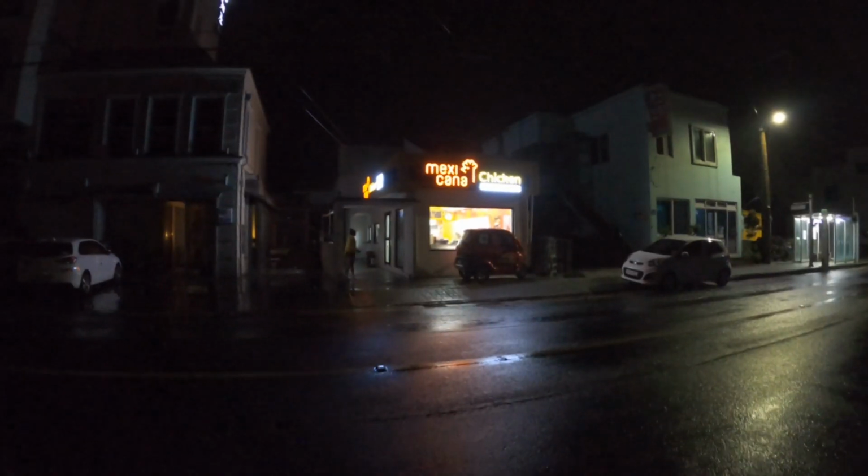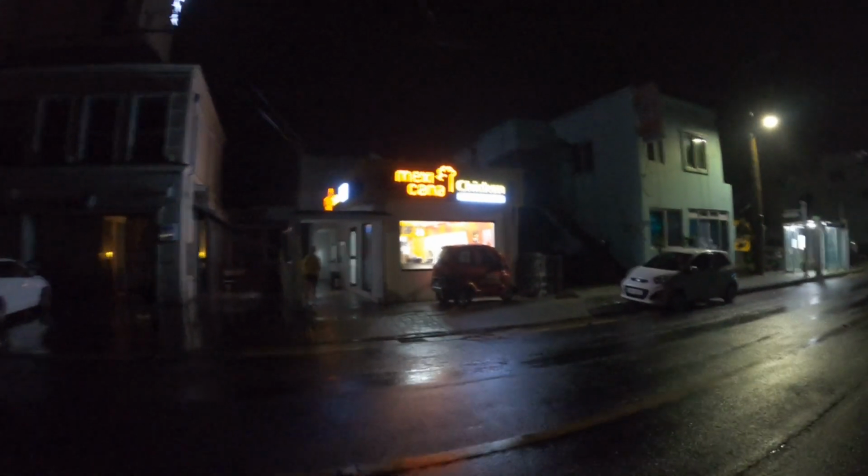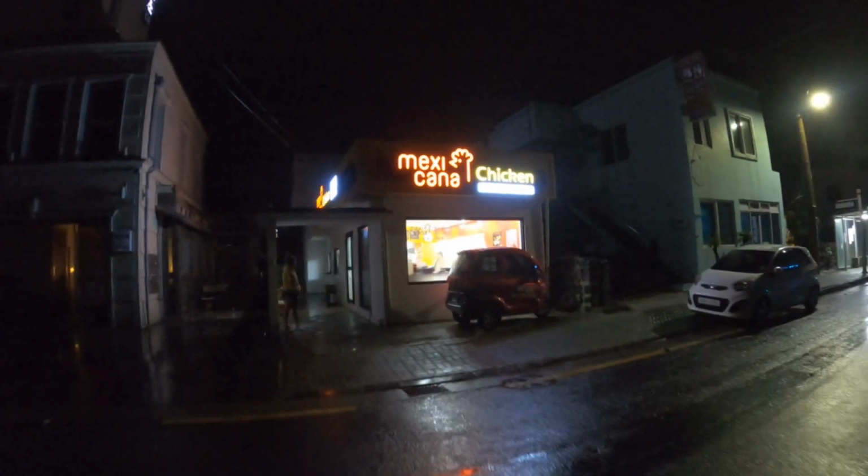Oh, and here's that little antique store that has the Midwestern antique stuff that we stopped by. Because it's almost midnight and the Mexicana Chicken place looks like they're open. It's still just chicken and beer pretty much. Still, that's fine.